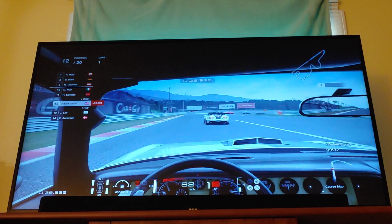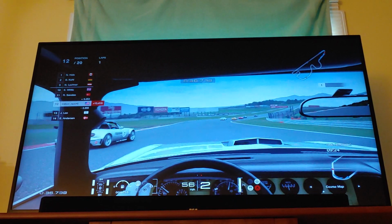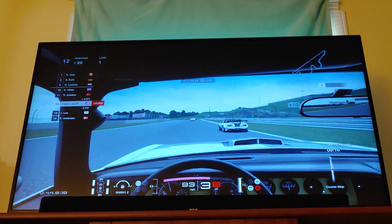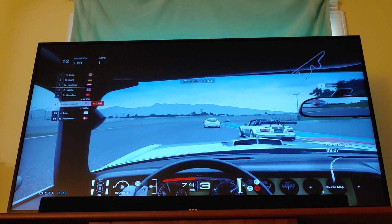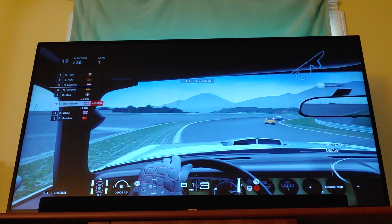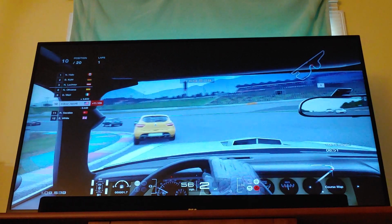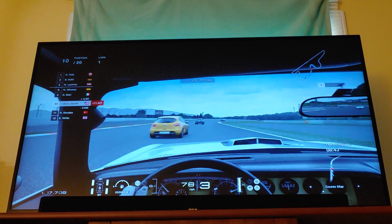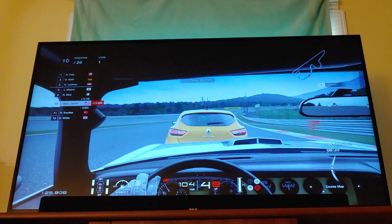Pontiac Firebird, not one of the fastest muscle cars at this time. It's got plenty of motor, it's just it weighs a lot. It does push a lot too. I am gaining spots, not losing them.